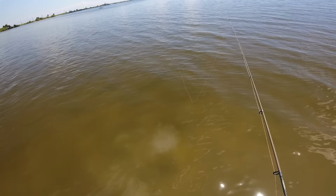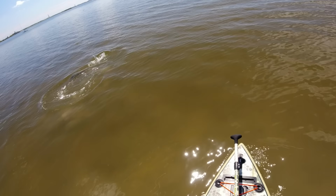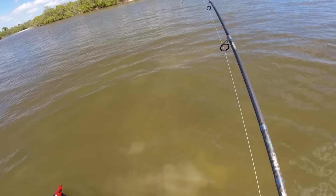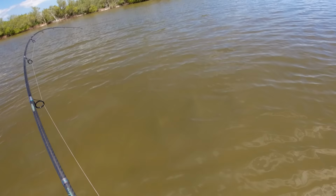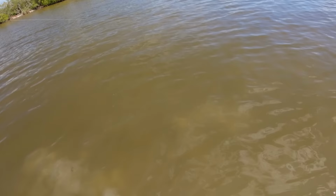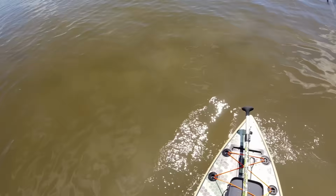Huge school of black drum right here. Oh, got one. Smoke the mini mullet, big black drum. Dump that thing. There he goes. How sick is that? Big drum too. This might be the last fish of the day. I gotta make it count. I can't believe he ate that. I cannot believe he ate that.